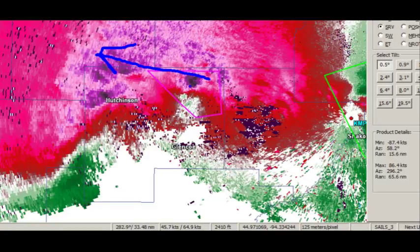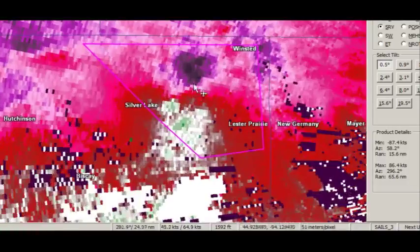And what we're really concerned with is gradients, velocity gradients, because that's basically shear. And we've probably got a very tight couplet right there. And by couplet, we're talking about an area of strong inbound and strong outbound velocities.